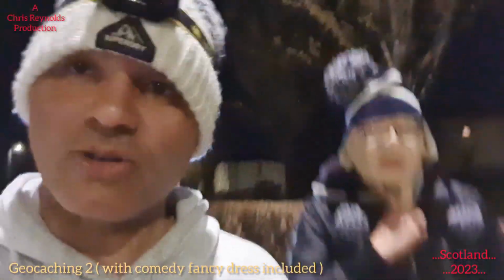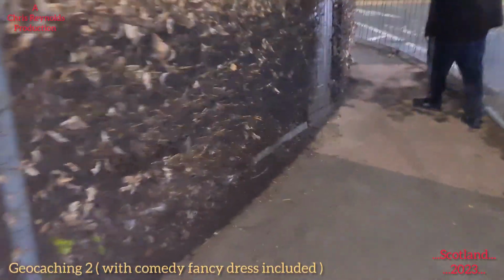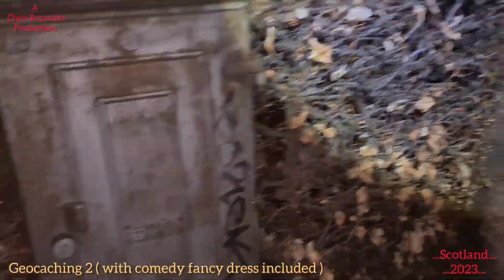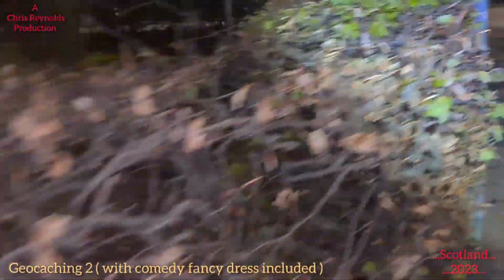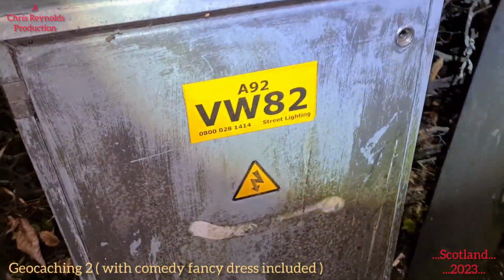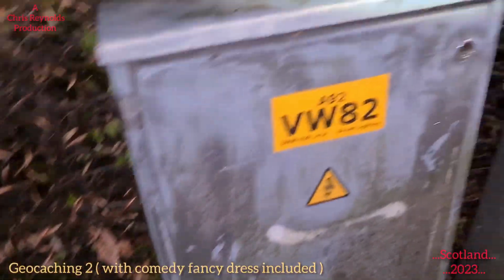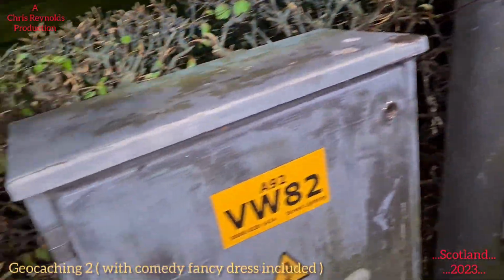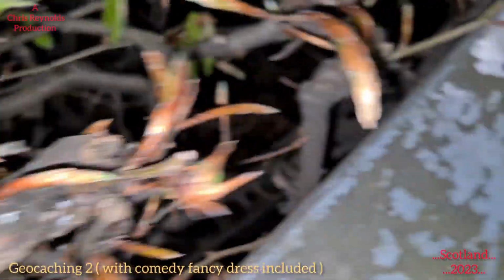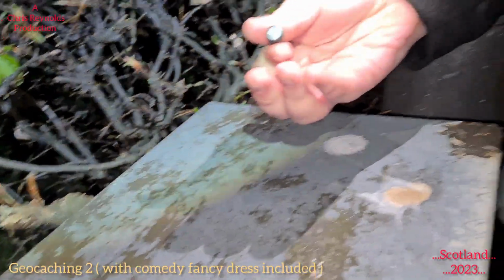Right. We found the electrical box. Or I found an electrical box. Whether it's this one, there could be more than one. Yeah, there is. I looked, more square. VW82, that's the one. So the geocache, it actually did say on the back of it, which means round the other side is probably. Right, yeah. Oh, I see it. Oh, you found it. Well spotted. Well done.